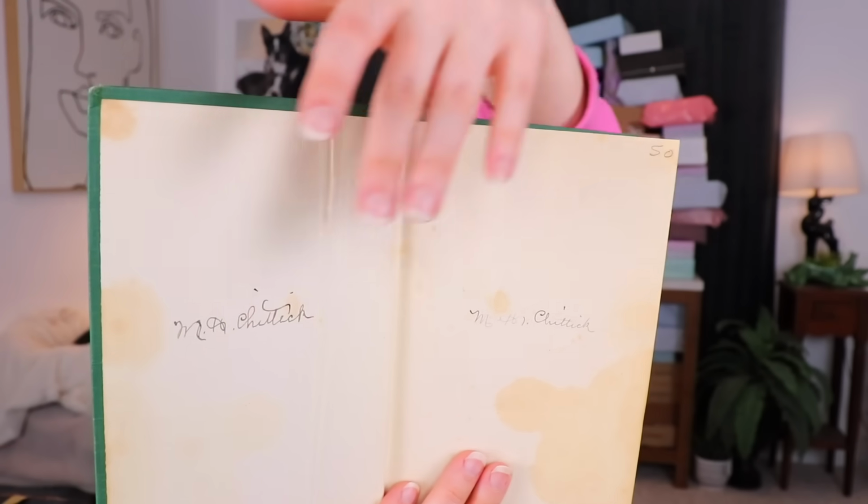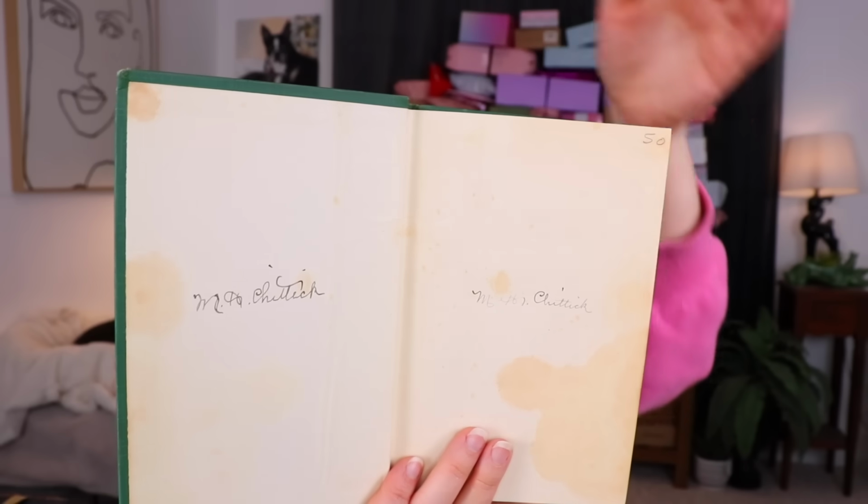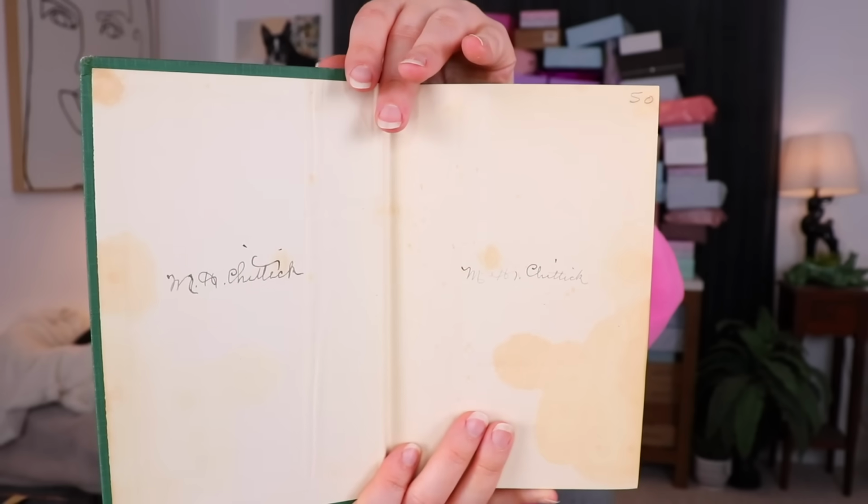So these are the same signatures, but it looks like this one was maybe done by an adult, like a mother or a father, and it kind of looks like this one was done by a child. I don't know if that's the story, but that's what I'm going with because that's adorable. 1921. This is 102 years old. That's insane to me. Does this look like it's 102 years old? Absolutely not. Insane.